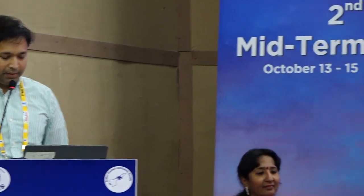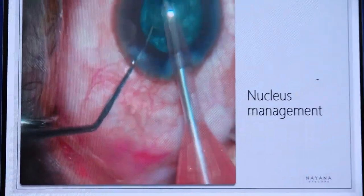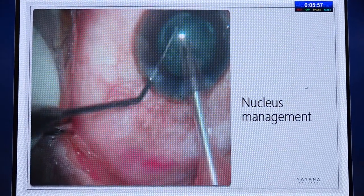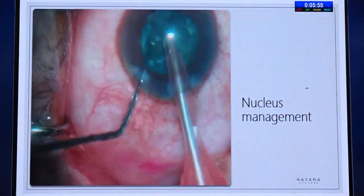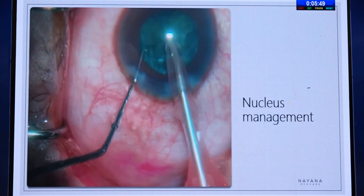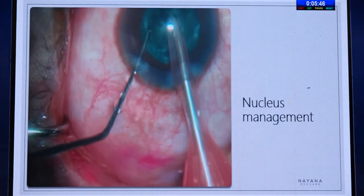In the interest of time, I'll be skipping all these slides where you can study all this in the books and magazines. So I'll be showing more of what to be done when you have a PCR. This is a normal case. I'm a phaco and a VR surgeon. I do a lot of phacos. This is a grade 1 cataract. I've made a crater. I'm unable to divide this nucleus into two pieces. I'm trying to rotate the nucleus. It's not happening properly. It's not rotating freely.